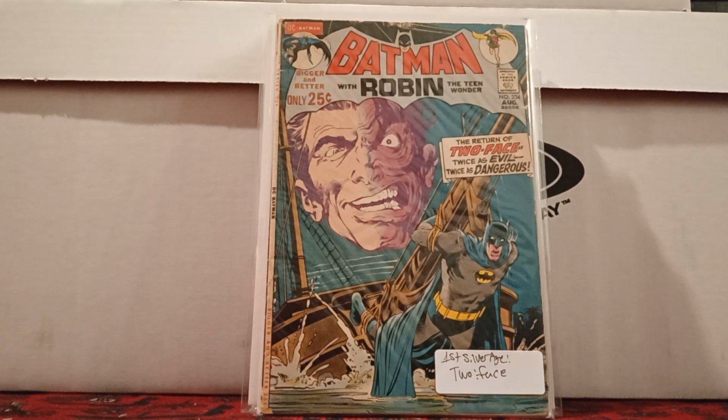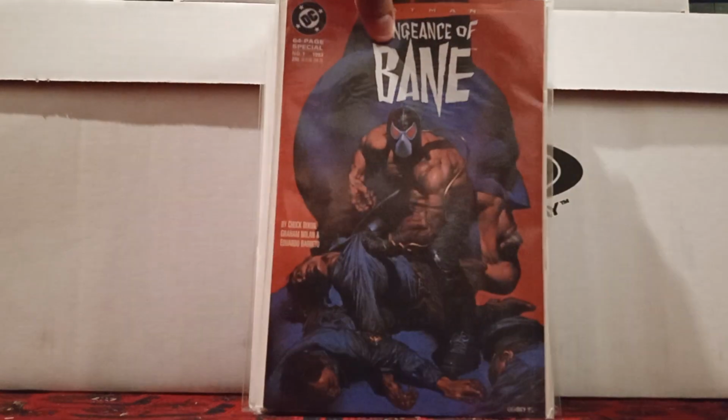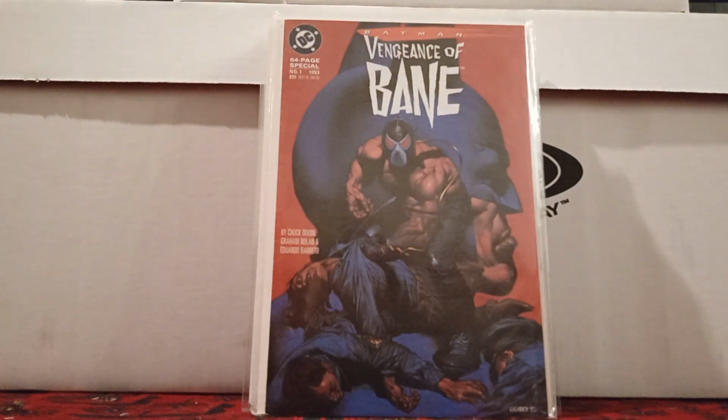Next up is an upgrade for me. Batman Vengeance of Bane, number 1, the first appearance of Bane. I kind of heard the news yesterday, and I was kind of saddened, because he's one of the guys that kind of defined my childhood. I remember coming home from school like every week, and sometimes when I'd have a babysitter, they would come outside to get me and tell me, "Hey, the Batman animated cartoon is on, just so you know." And this one's kind of dedicated to him.